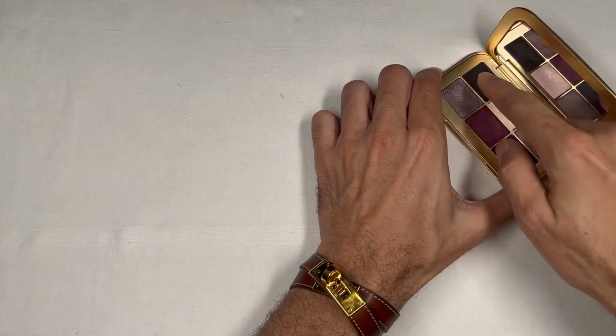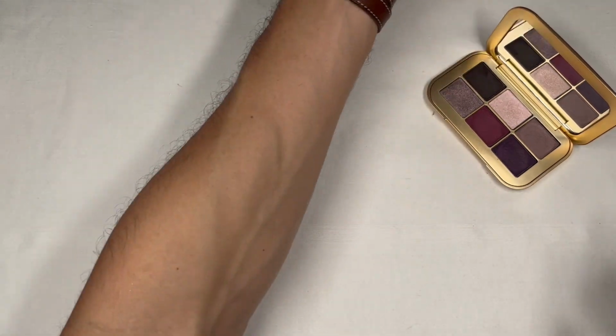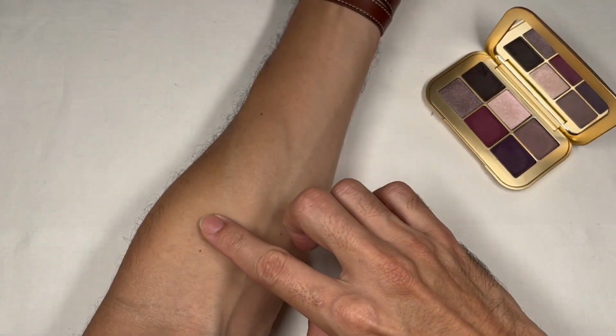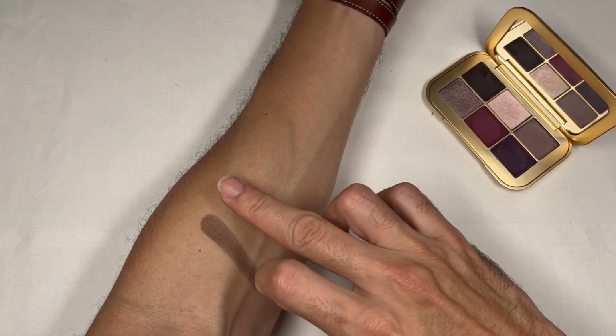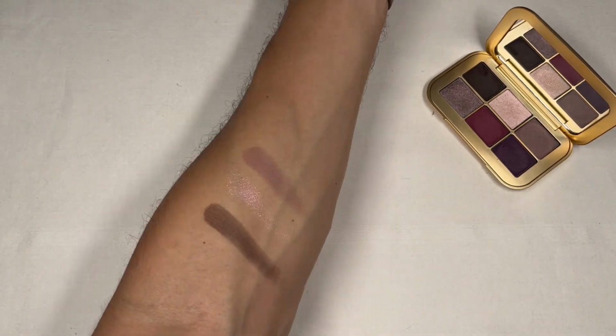Okay. Alright, and I'm going to start with the top row of colors first, and I'm going to press my finger quite strongly into the pan so that I pick up some color, and I'm going to swatch it here on my veiny arm. Ooh, look at that amazing swatch. Alright, so these are the first three colors.